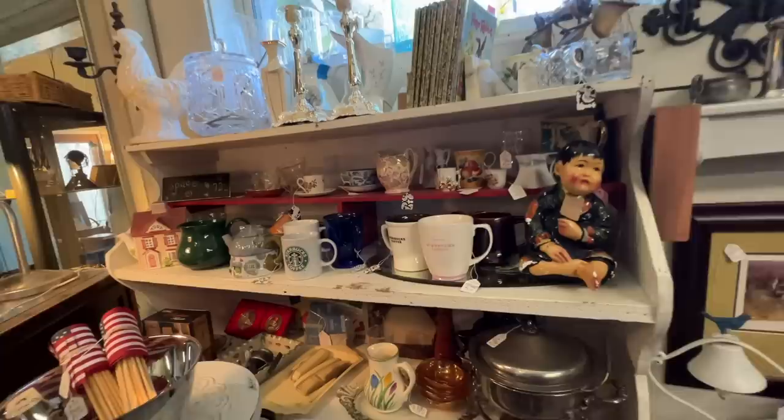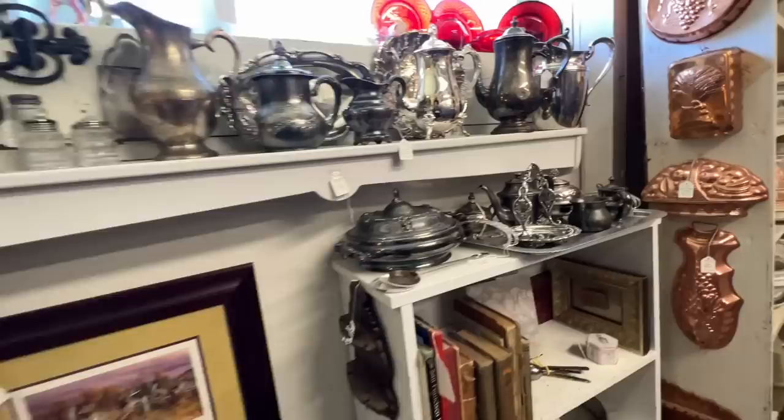This is the kind of store I like to come to because you can bring your friends and family, and it doesn't really matter what they're into. They're gonna find something amazing. Whether you're looking to resell, you're looking to decorate your own home, or you are into specific collectibles, this store's got it all.